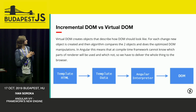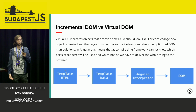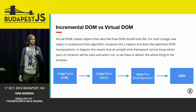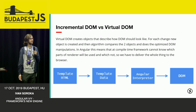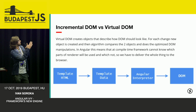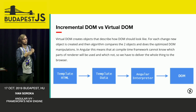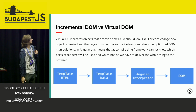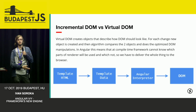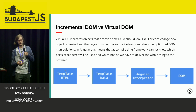So the issue with this is that we don't know at compile time which features of the renderer will be used, because we only interact with the template data. So we don't know what will be generated. And therefore, we always have to ship the whole Angular interpreter in the bundle.